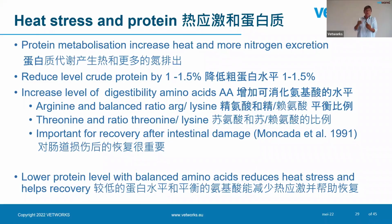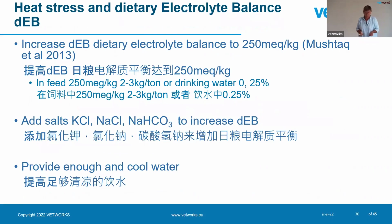So to recover, lower protein levels, but with a balanced amino acid composition. And then, of course, we talk heat stress, so that means that your electrolyte balance has to be in order and has to be more. You will need more dietary electrolytes than in non-heat stress conditions.